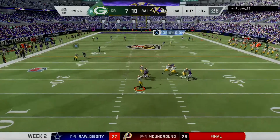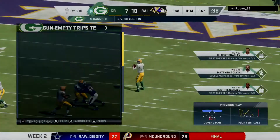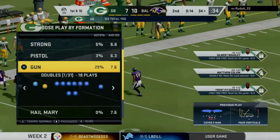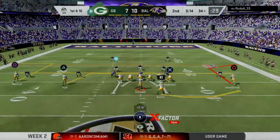Here's Darnold. Airing this one out for Fitzgerald. And that's caught inside the 35. And he is out of bounds inside the 35. A gain of 37. 7 yards. First down, Packers. So the big play changes the complexion of things.